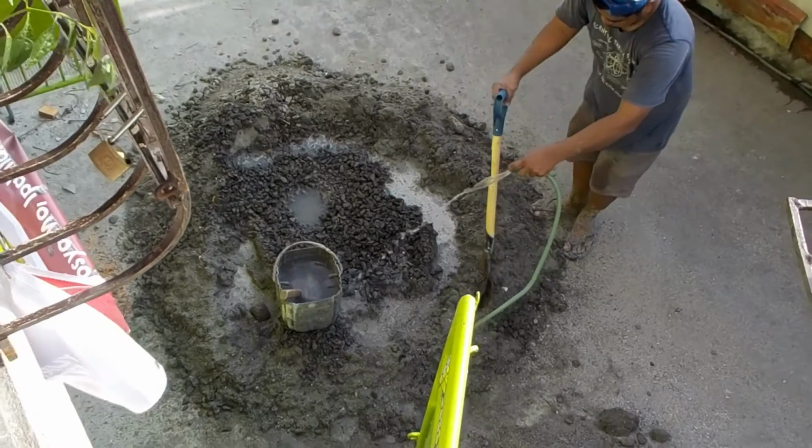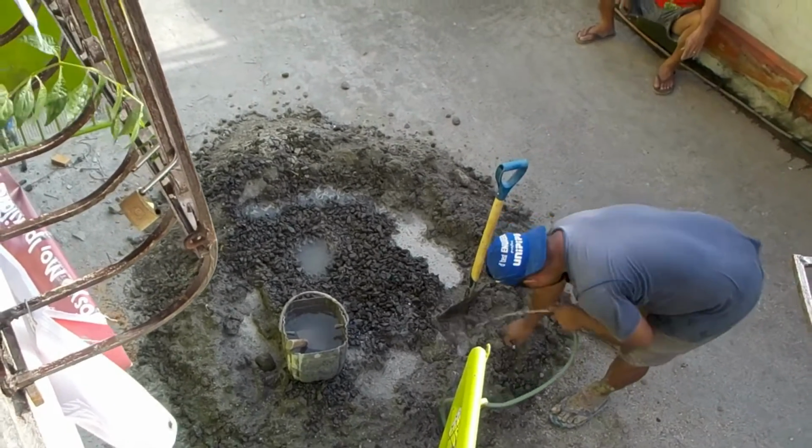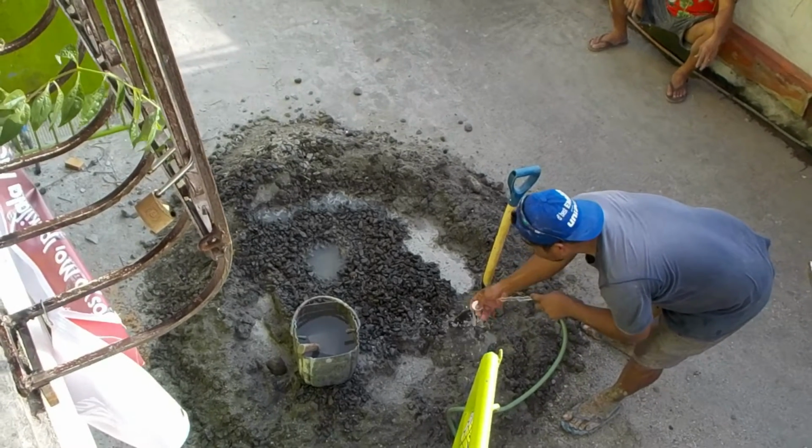Gilbert's down there mixing concrete. I didn't realize he was going to do the slab on the first day, but apparently we are.